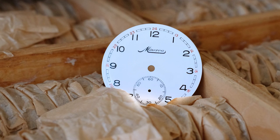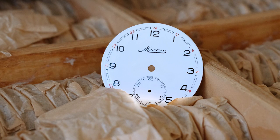You would never be able to find this many grand feu enamel dials anywhere nowadays. There's just not the infrastructure to make them. So seeing them all in this one place was really amazing. It was like a little time capsule of the history of watchmaking. That's so cool. Yeah.